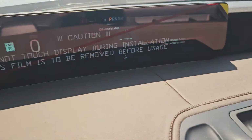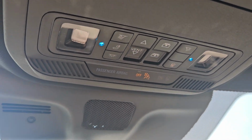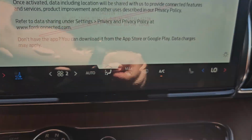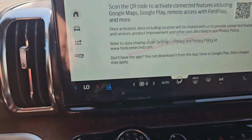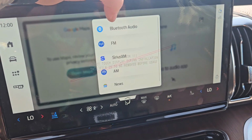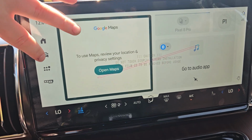We got the nice new looking dash with your nice heads up display. Really customize it however you like as well. We do have our features for our twin panel moonroof, which provides excellent lighting for the vehicle, garage door transmitter, all that jazz. All the climate controls are at the bottom on your touchscreen here, with heated and cooled front seats, automatic seats, which is pretty nice. And looking here, Google Maps, you can add a phone, personal profiles, audio, which has AM, FM, Bluetooth, Sirius XM, Apple CarPlay, Android Auto, all that jazz. You got notifications on here as well.